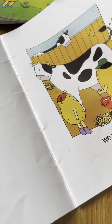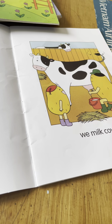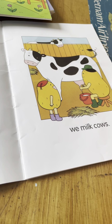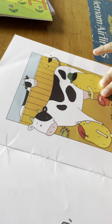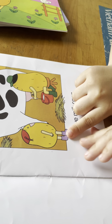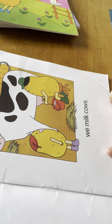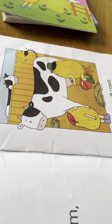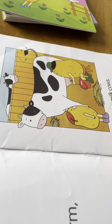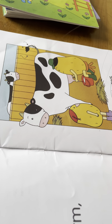Where is the bucket? Yes. What color is this? It's red. Can you find the boots? How many boots? Two boots. How many cows? Two cows. There are two cows.